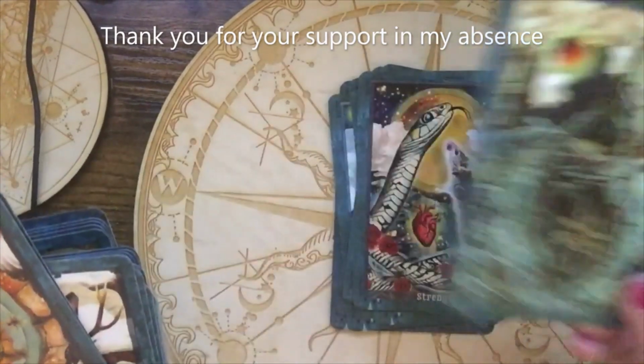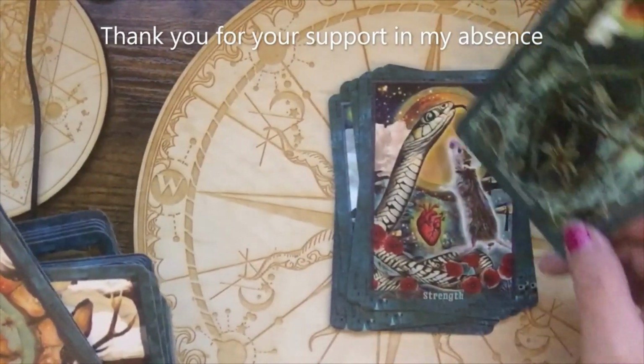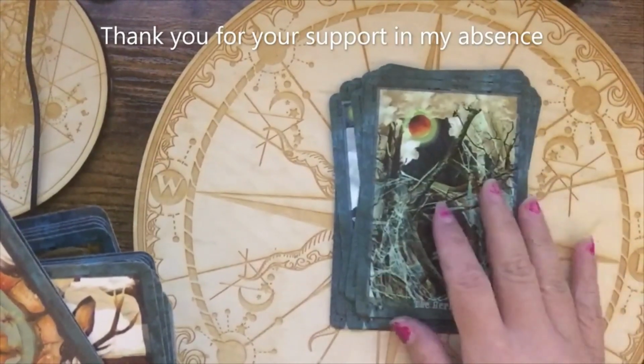I actually love that. I love that a lot. Strength of heart, strength of character, strength of mental acuity. The Hermit.